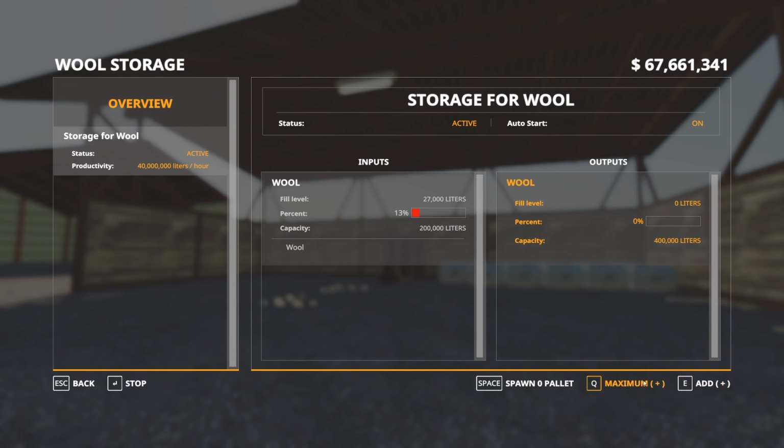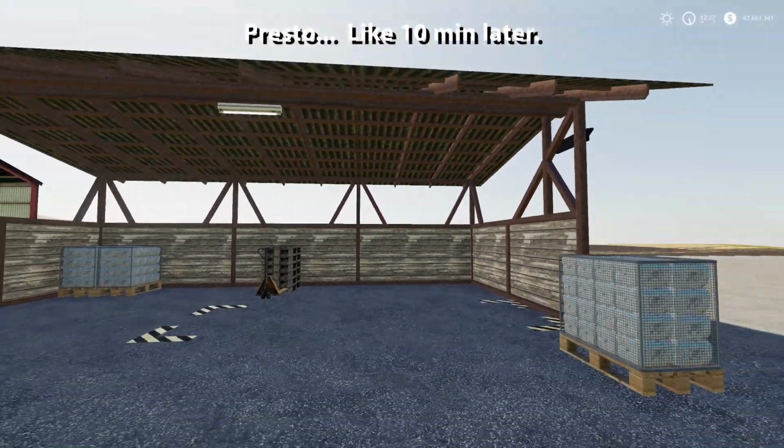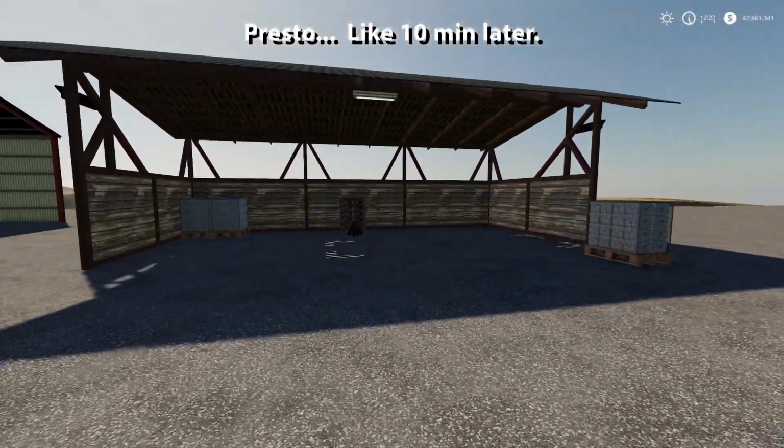Alright, seriously, how much wool do you have to... There we go. Finally, it registers it. Alright, let's spawn one pallet out. It took kind of a while. What the heck?